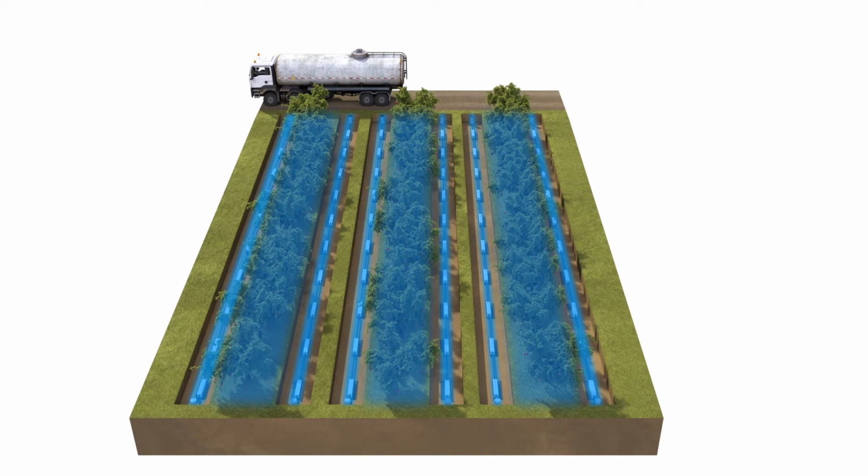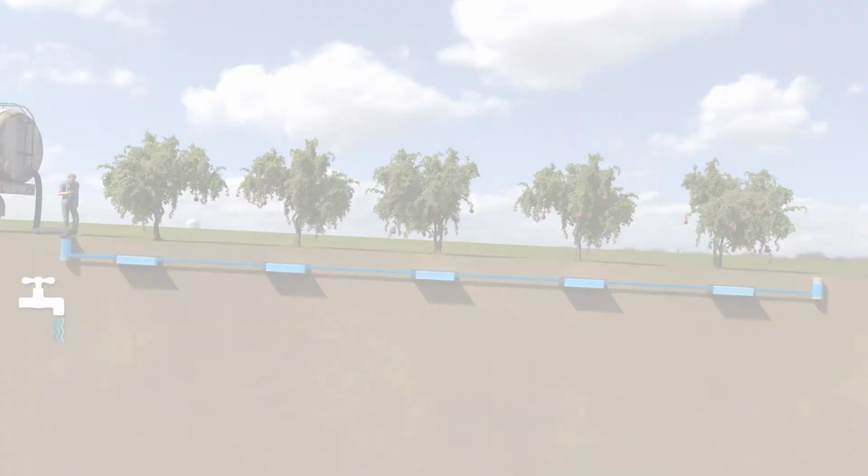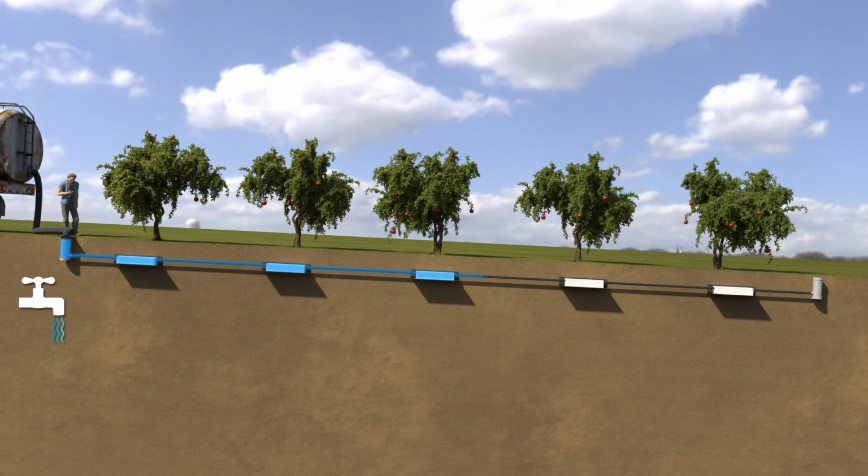This system also enables use of efficient fertiliser-infused feed water, greatly reducing the amount of fertiliser, which is delivered directly to the roots. In addition, as water is not sprayed on the surface, it is drier, which discourages weed growth and reduces or removes the need for herbicides.